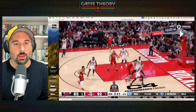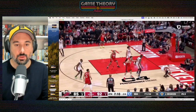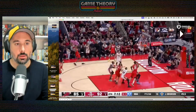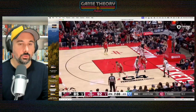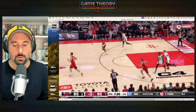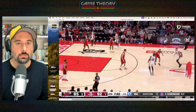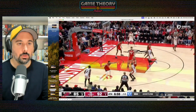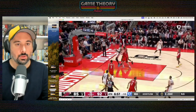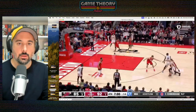This one, awesome contested rebound against Şengün. Absolutely awesome contested rebound here. Goes and gets it. And then we're just going to get into a quick little 2-man game with Bam here.